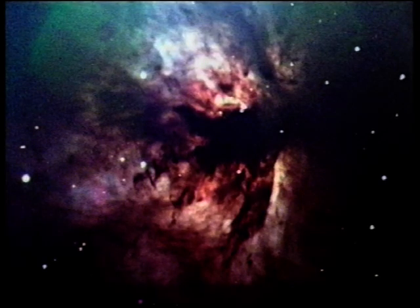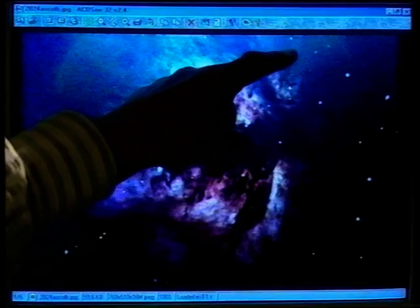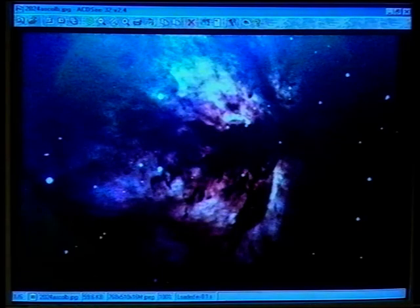Can we start with the Flame Nebula? The Gaseous Nebula, NGC 2024. You'll see that the guide star is a lovely bright guide star, but it's impinging on the green in the image here. Yes, indeed. But I was very pleased with the general image.